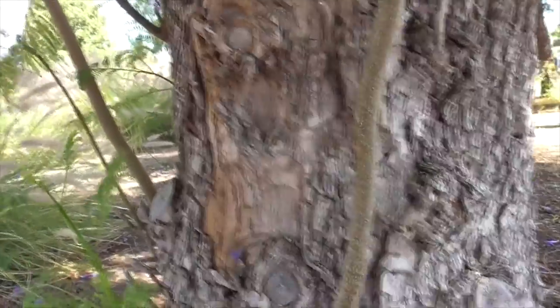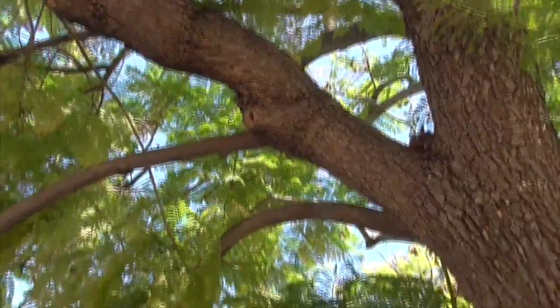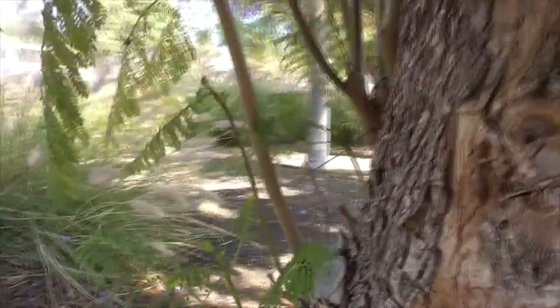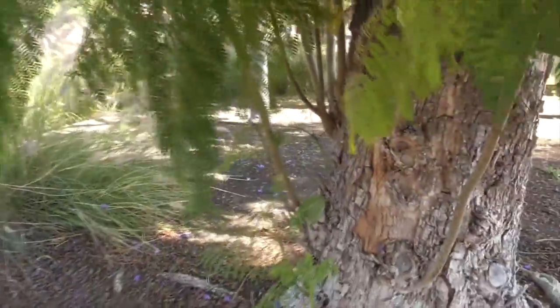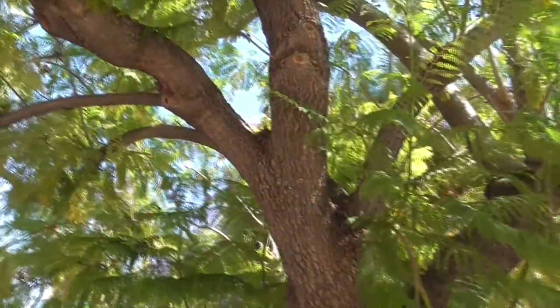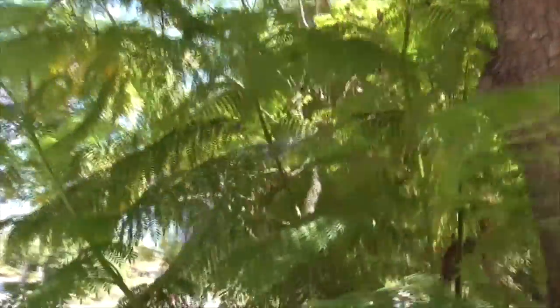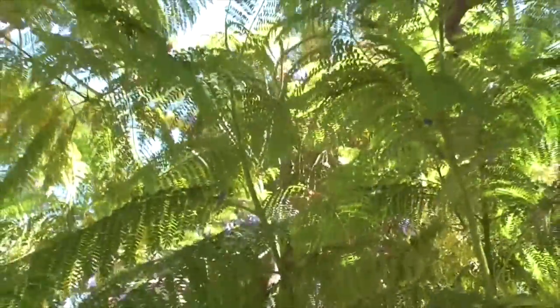And the limbs, now it's moderately branched. This one's pretty full, like it hasn't been trimmed. So they're moderately branched out. Here's some new branches down here you can see coming in. And the limbs kind of appear to go out in random directions, so you gotta prune it a little bit and very carefully if you want to keep a nice shape. And the branches have a gray-brown color. And the twigs are very, very slender and new.